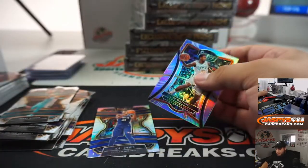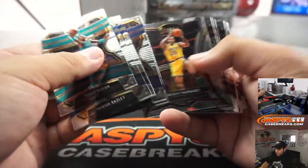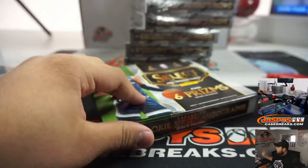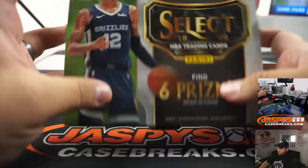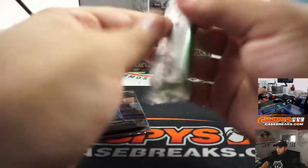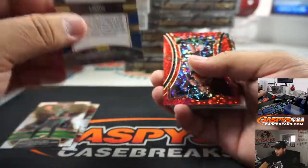Terry Rozier and Darius Bazley. Now, I don't know if autos and that stuff are guaranteed per box, but looks like there wasn't an auto in this box. Next one. From what you've seen? Yeah. That's what I would think. It's not a hobby edition, so they don't have to fully guarantee.